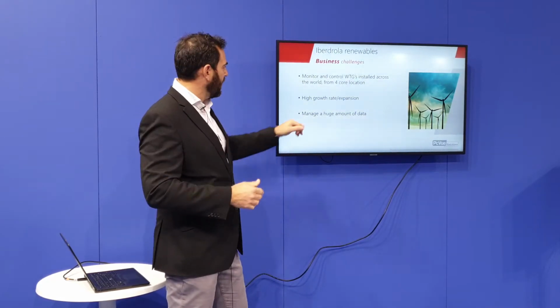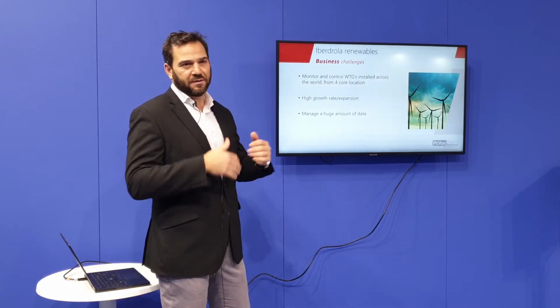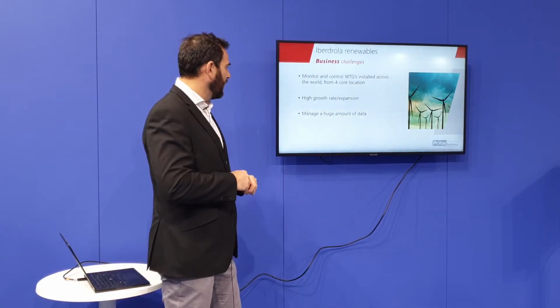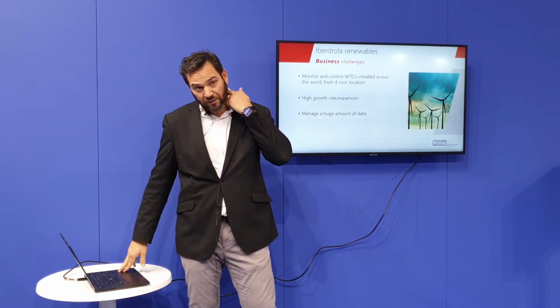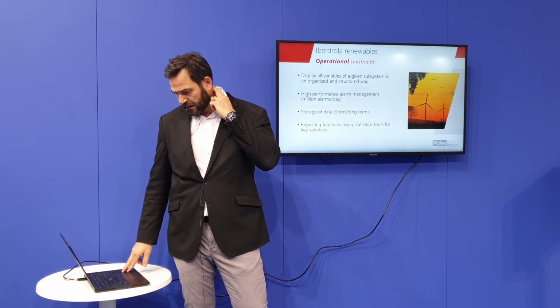Of course, they have a high growth rate of expansion. So they add wind farms every day, almost every day. They add new wind turbines, a lot of data which are generated every day. So they need to manage a huge amount of data. We saw it just before, 2.5 million in the control center in Portland, in the US. So it's a lot of data.